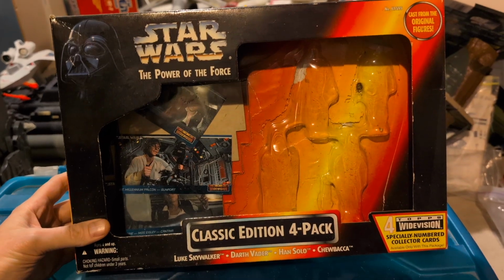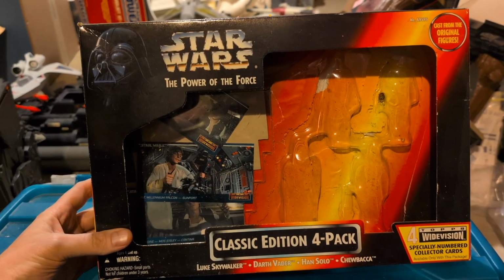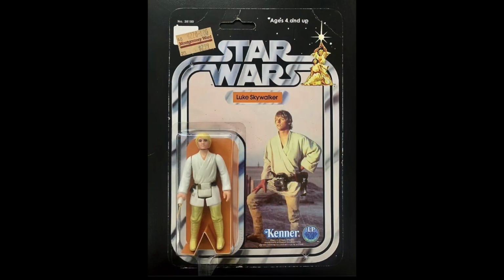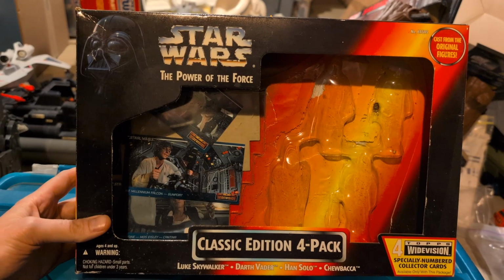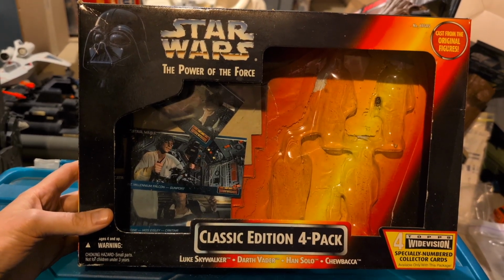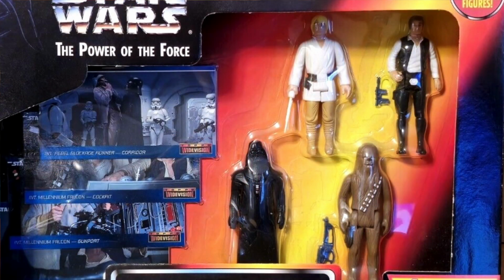Next up, we have the Classic Edition 4-pack. This was a controversial piece when it came out. Not so much now, but it still brings back those memories of fear. So what this was, Kenner sat back and said people love the original Star Wars figures, as well as they have a fair amount of money involved behind them. We'd like to tap into that market and get some of that money for ourselves. So they issued 4 original figures, and they were substantially different than the originals. You can easily tell the weapons were different, the tones of the colors were different, the quality of the plastic.